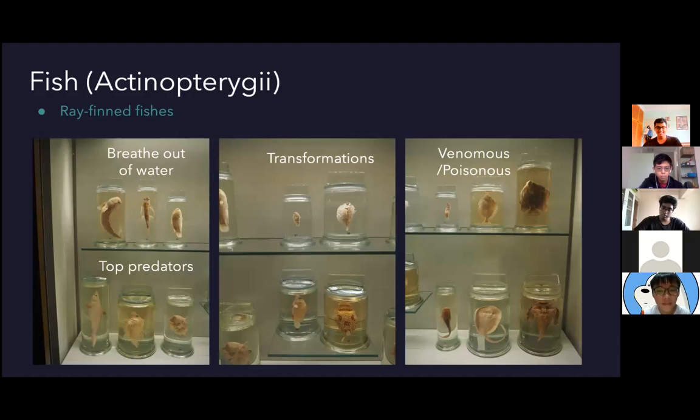This class of fishes is quite diverse, and there are many adaptations in some of the fishes here. For example, take a look at the leftmost picture. At the top we have mud skippers, which have adaptations for being able to breathe out of water, for example to escape predators. At the bottom, some of these fishes are top predators. Here we can see a lionfish in the middle, and a juvenile shark on the left.